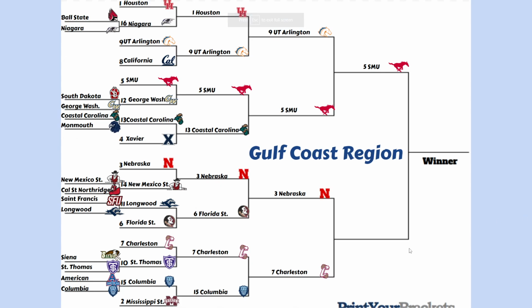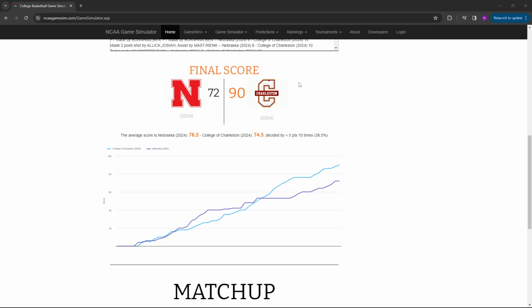And the other semifinal, the winner going on to play SMU to reach the Gulf Coast final will be Nebraska or Charleston. And would you look at that? It is the College of Charleston that get the win over the Nebraska Cornhuskers. It was Nebraska that had the lead and took that into the half, but it is a huge effort on the College of Charleston to not only take the lead back, but have a commanding lead moving into the finals, as they will move on to play SMU in the finals of the Gulf Coast region.